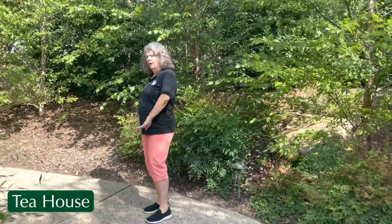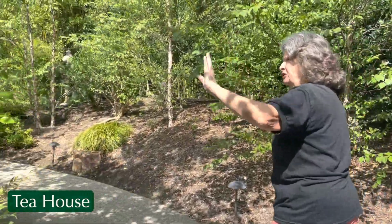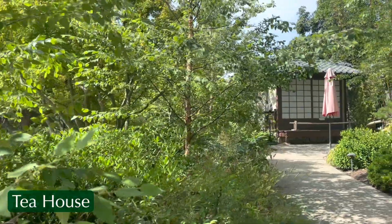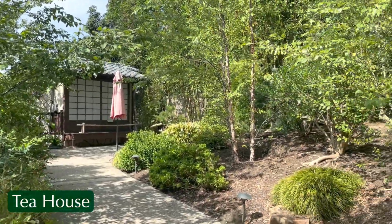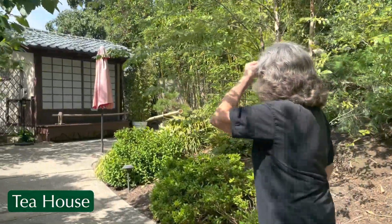So we're going to walk now up this little hill. We call this the forest path. We have a bunch of birch trees we put in a few years ago. They're replacements from the originals. We didn't really like our Southern California climate. And leading up to our tea house.